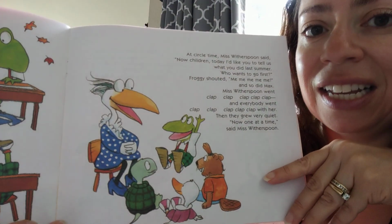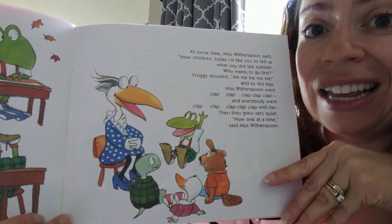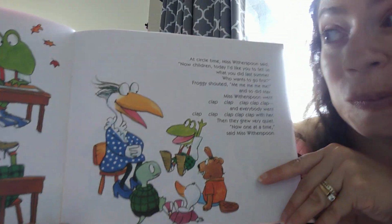Oh, looks like Froggy needs help sitting correctly in his chair.